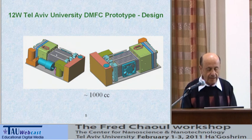So what you see here is the stack of about 20 cells in series combination. This is the methanol tank. You see the methanol tank is quite small relative to the unit. Here is a mixture chamber and phase separation chamber, an air compressor, and 2 pumps.